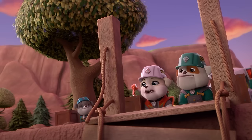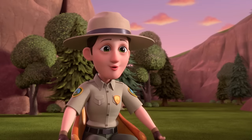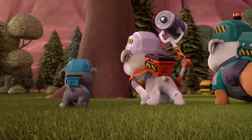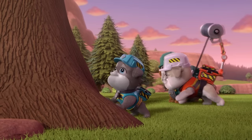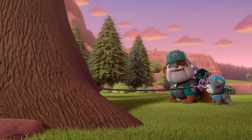Hi! Any idea what I can attach this cable to over here? Sure do! That big old tree should do the trick. Tree's so big! This tree is big, old, and tough. Just like me.